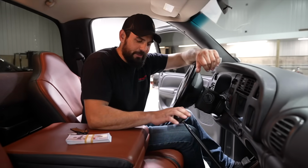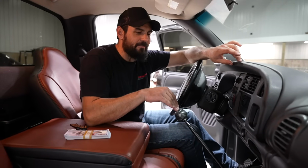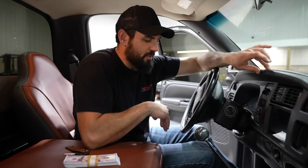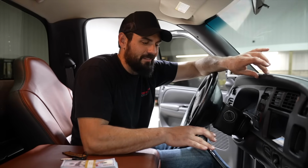We have got our 6-speed transmission. So this truck has a NV5600. Some people would argue the best 6-speed transmission out there. I'll let you guys decide that, but it is a very, very stout transmission.